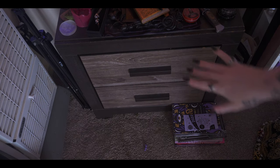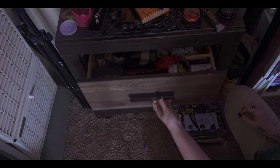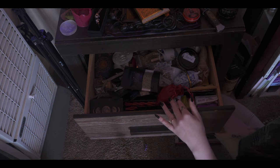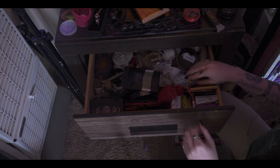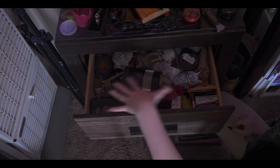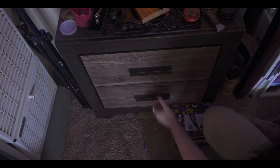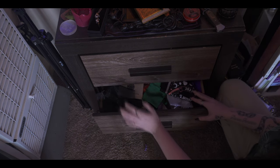Now I enjoy using, I'm gonna get down here. Can you see me? I enjoy using a nightstand or something with drawers because this is where I keep my herbs and my candles. I also have incense here, and I have some incense holders. I have some Sabbat decorations, like for Ostara. I have stuff for other Sabbats, but I just like to keep this in its own place. I also just have some random books. And then this bottom drawer is really a mess.